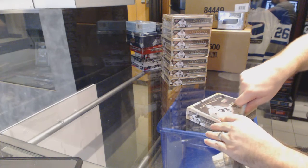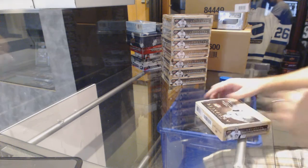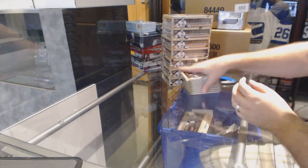Here we go, starting off CNC break number 6130. We have the 8 box half case of 1314 Upper Deck Artifacts.